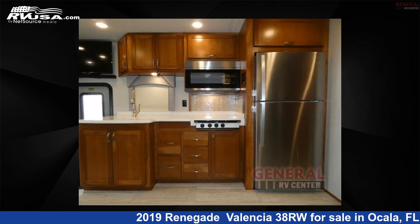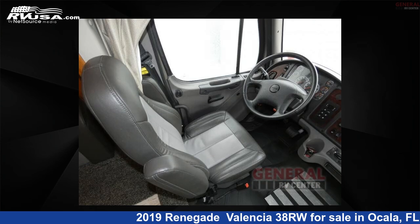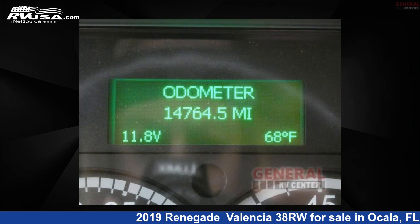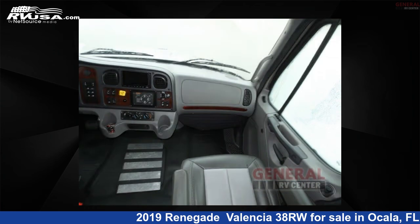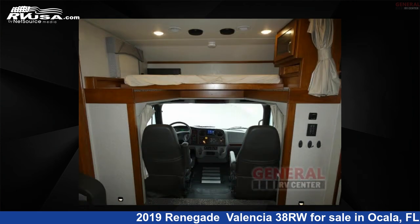This used Renegade is 38 feet 0 inches in length and features sleep 6, Slideout, and 150 gallons fresh water capacity. The floor plan layout of this Class C features bunk over cab, outdoor entertainment, rear bedroom. This 2019 Renegade Valencia 38RW is built on a Freightliner Custom S2RV chassis.